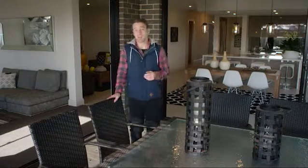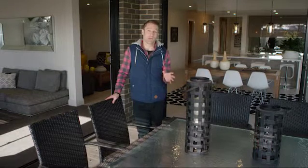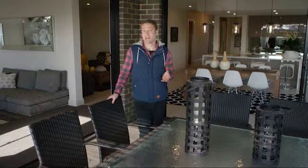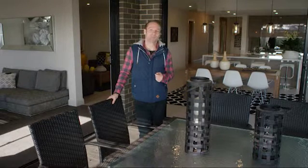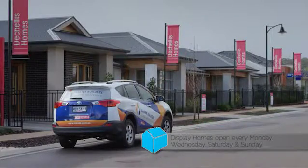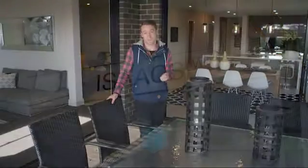This really is a terrific family home. And if I was going to sum it up, I would say that it's stylish, it's functional, and it's great value for money. It gets a huge tick of approval from me. In fact, I think the Opal by DeChellis Homes has set a new benchmark in affordable display homes. Now, it's open every Monday, Wednesday, Saturday and Sunday, so do yourself a favour and come down and have a look at it for yourself.